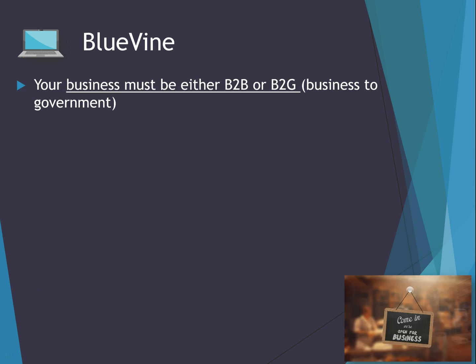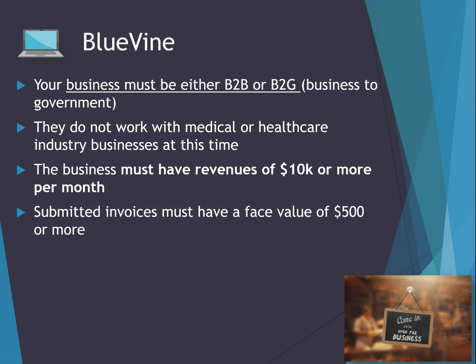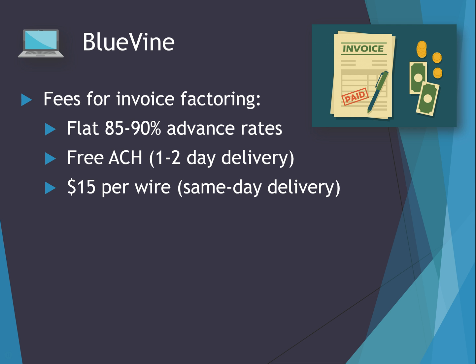Your business must be either B2B or B2G, business to government. They do not work with medical or healthcare industry businesses at this time. The business must have revenues of $10,000 or more per month. Submitted invoices must have a face value of $500 or more. The payment term must be less than 13 weeks, but the due date also must be at least a week away. Fees for invoice factoring are as follows: flat 85 to 90% advance rates, free ACH 1 to 2 day delivery, and $15 per wire, same-day delivery.